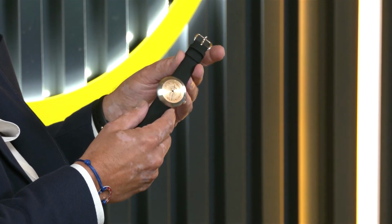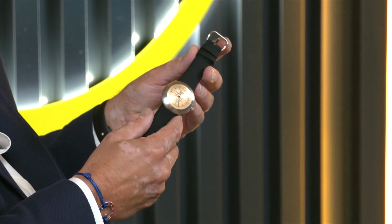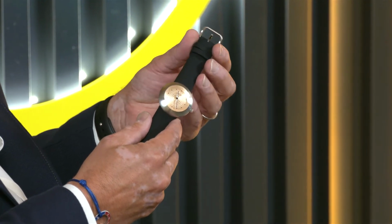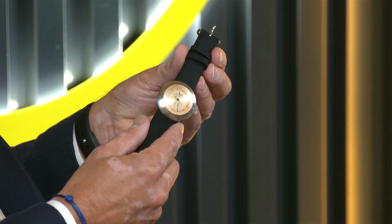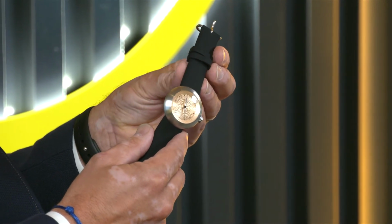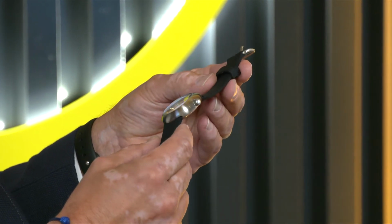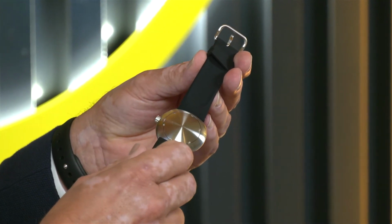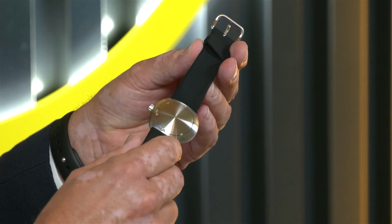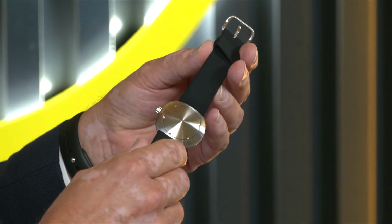As you can see, we kept a buckle which was on the first ever Ikepod, the C-slug, and no longer the pin buckle. So we have a new strap, still in silicone, and we decided to keep the UFO look to revive the brand. But as you can see, the watches are now assembled by the back. It's a bit technical, sorry, but they are no longer assembled by the top, they are assembled by the back.